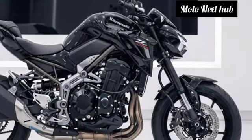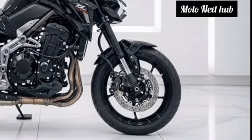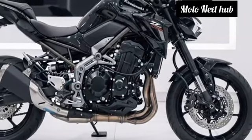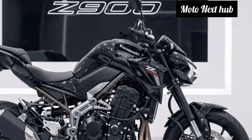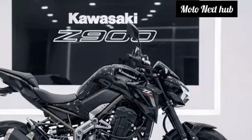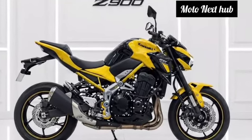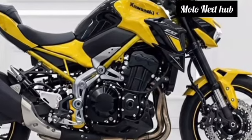Now let's talk design, because the 2026 Z900 continues to deliver that unmistakable Sugomi aesthetic: sharp, angular lines, a crouched stance, and a predator-like LED headlight that seems to stare down traffic in front of you. Kawasaki revises the bodywork slightly, giving the tank shrouds a more sculpted look and improving airflow around the radiator. The new LED lighting signature looks sleeker and more aggressive, and updated color schemes blend gloss and matte finishes for a more premium feel.